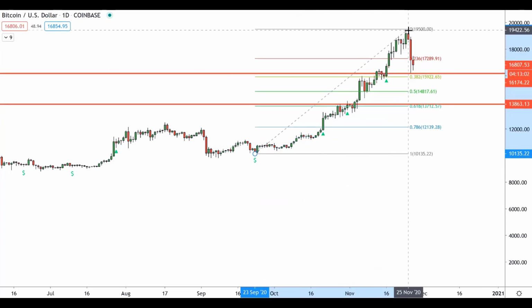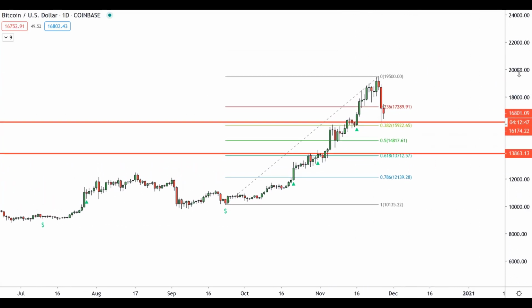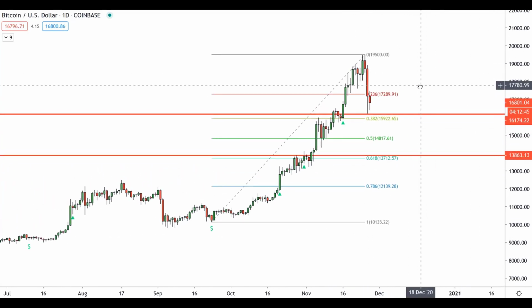And if we go to the highs here, again, now it's the 382 level that is coinciding with this support resistance level, guys. This 16.2 level is so important. And let's go ahead and measure the move.